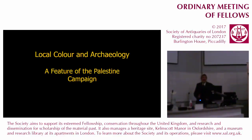We then come to an area which is rather different than the kind of photographs which we're used to seeing on the Western Front, and that is looking at local colour, looking at, if you like, the customs and traditions of the people of Egypt and Palestine, and also the archaeological sites.